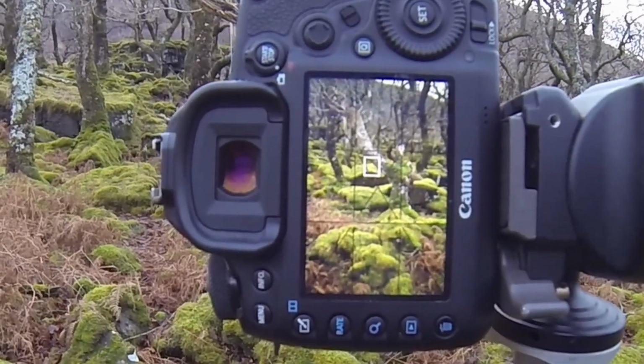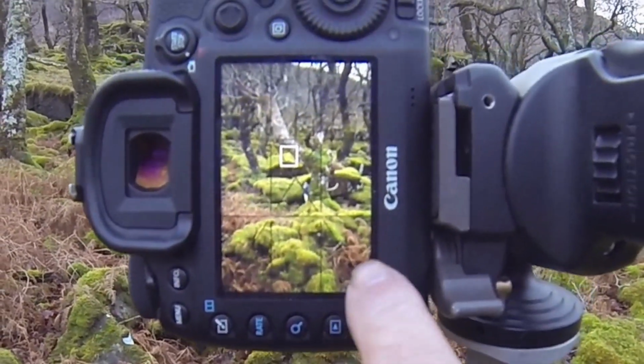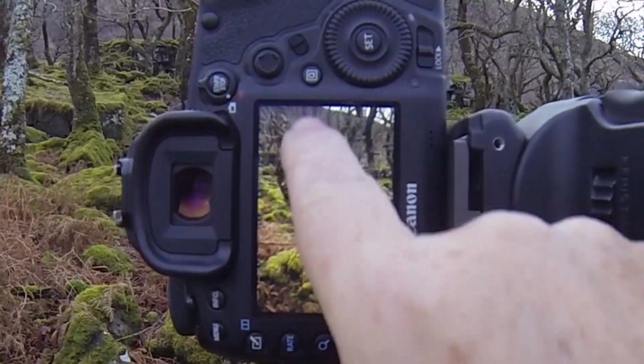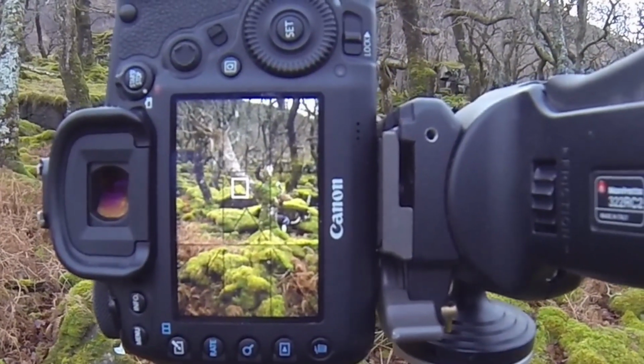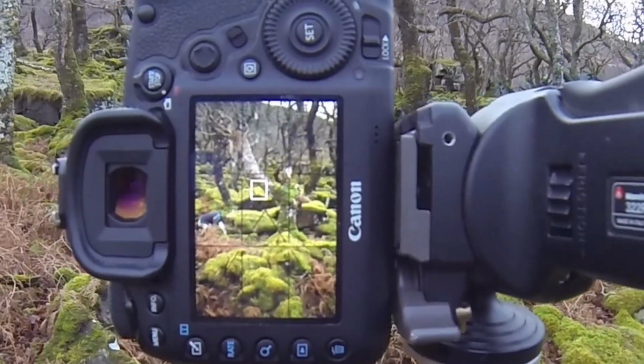So I'm shooting this as a vertical. Betsy's in the shot, as you can see. I'm loving the orange and the green of the moss. We've got this little bent tree here. It looks absolutely gorgeous. I love all the green moss in here. You've got to come and see to believe it.